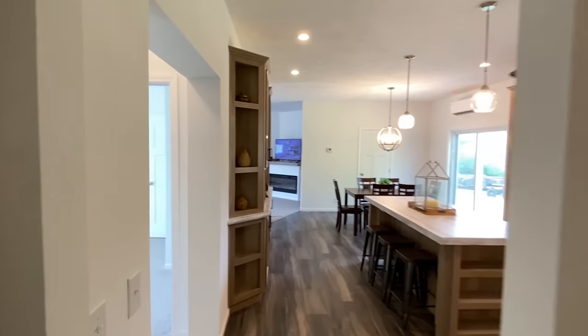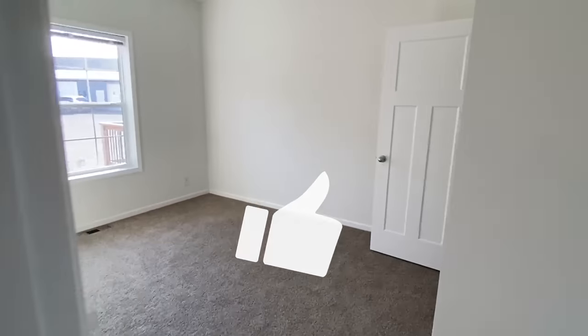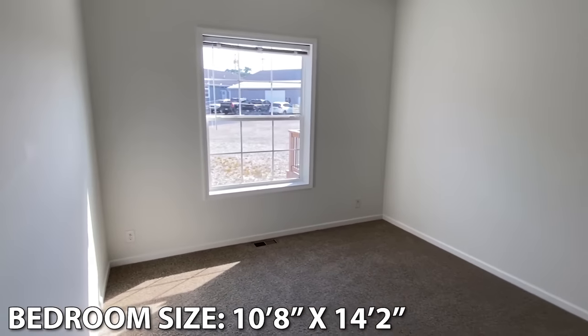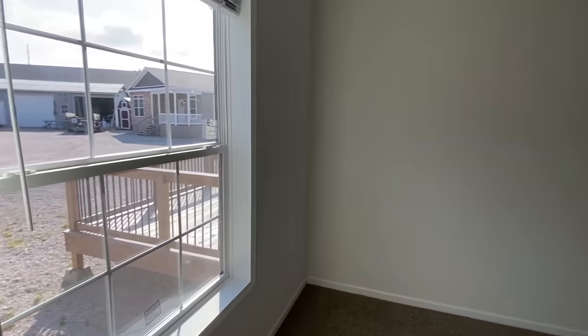Next up, we're gonna check out these bedrooms and this bath. Then we'll make our way down to the other end. Both of these rooms are gonna be on the front section of the home.